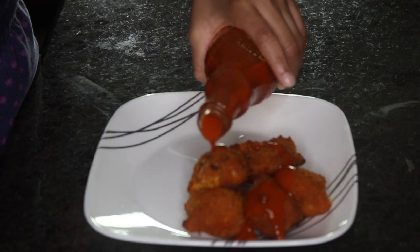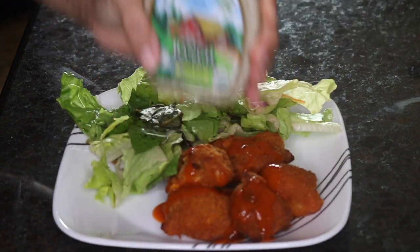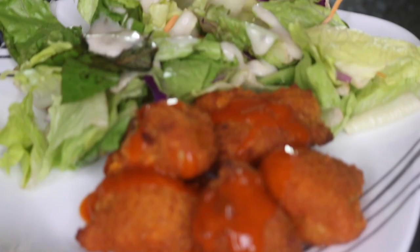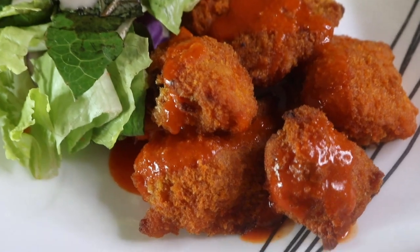And once they were done, I topped it with some more buffalo sauce. And I ate it with a side of salad and some ranch dressing. Very simple, delicious meal. These buffalo cauliflower wings, so good. Nice and crunchy.